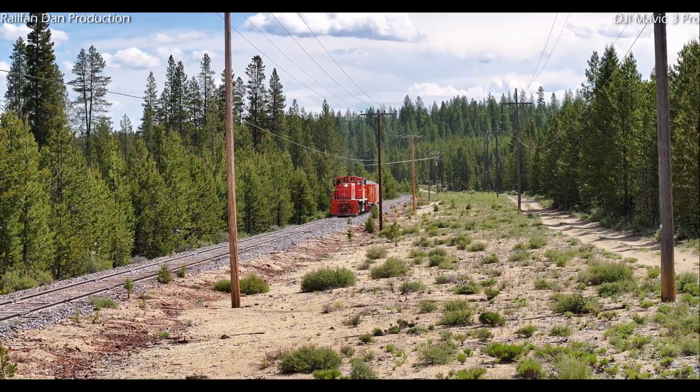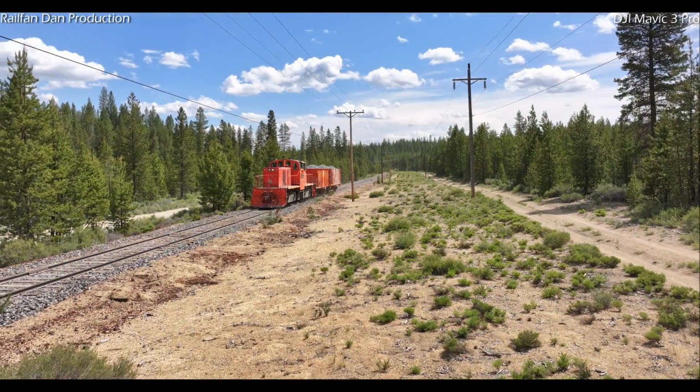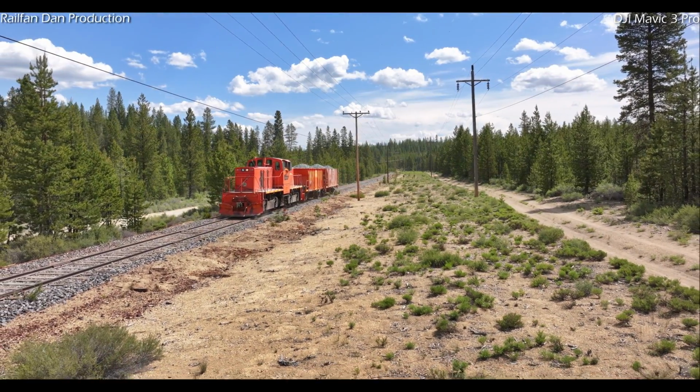These power lines that follow the tracks are a blessing and a curse, especially using a drone. It's nice to have an open view of the line, but watch out for those wires.